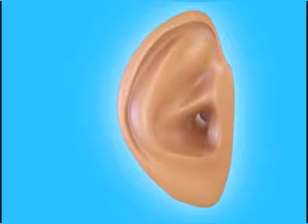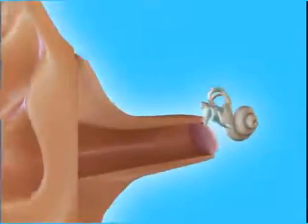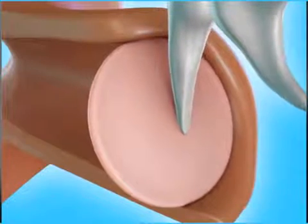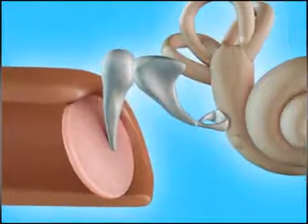The outer, visible portion of our ear faces forward and has a specialized structure to help us determine the direction of sounds, as well as emphasize the frequencies in the range of human speech. Now that the sound waves are caught, they travel through the ear canal and strike the eardrum, a small membrane about 10 millimeters across. Now that we receive the sound, the middle ear transfers the sound.